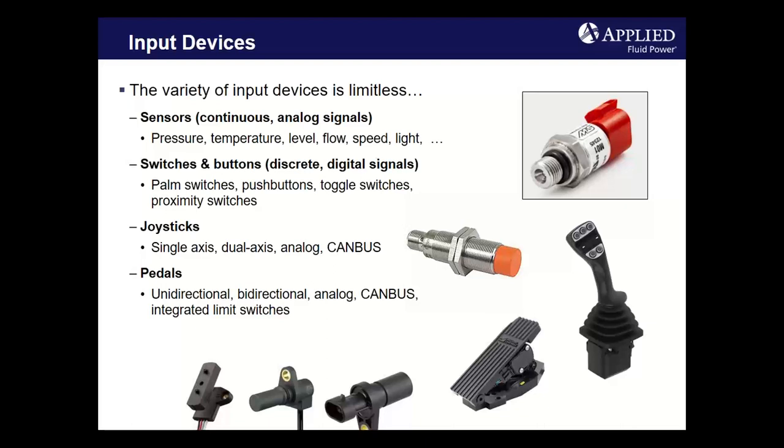And in all of these input devices, you probably remember from earlier in the webinar, we can have both the analog version where it's sending out continuous signals, or we can have CANBUS versions where it's sending out messages about what's currently going on. So every pressure sensor, joystick, pedal, flow rate sensor, all of these things have CANBUS counterparts compared to the analog version that you may be more familiar with.